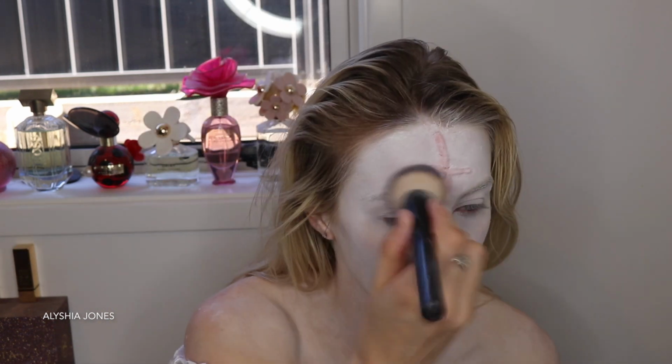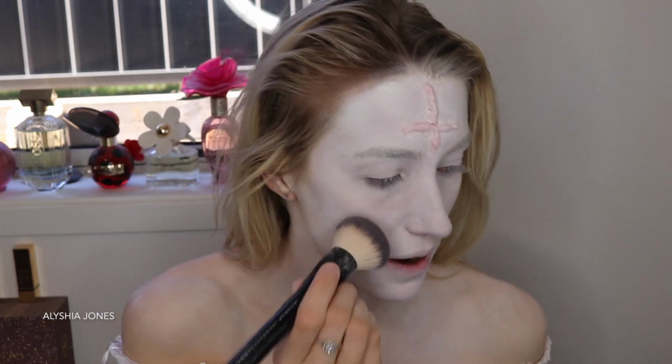Literally, if you feel patchy from the white paint, you just set it with this powder and then all your problems go away. I didn't realize this setting powder was gonna be so good. Definitely recommend this powder. Holy moly, it makes me realize how yellow my hair is when I have a white body. Cross isn't gonna be perfect, but I actually don't care at this point.